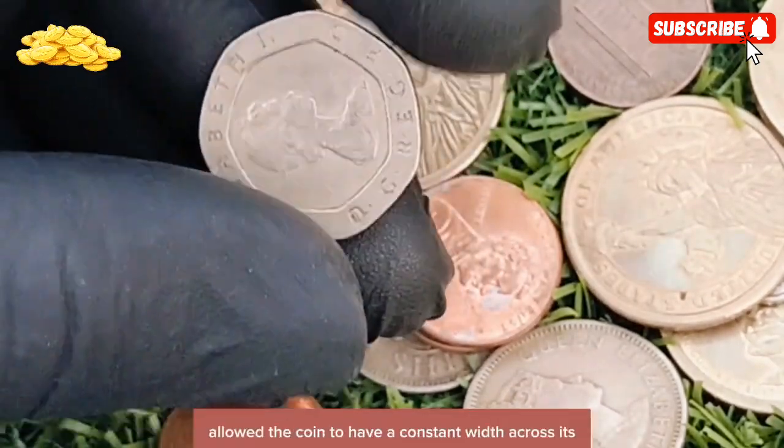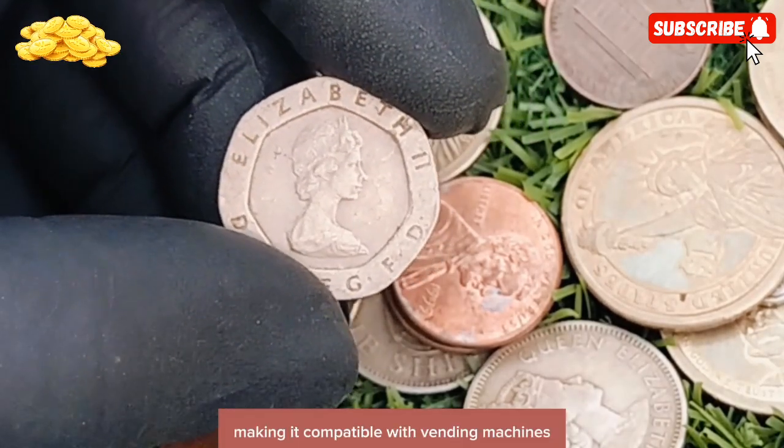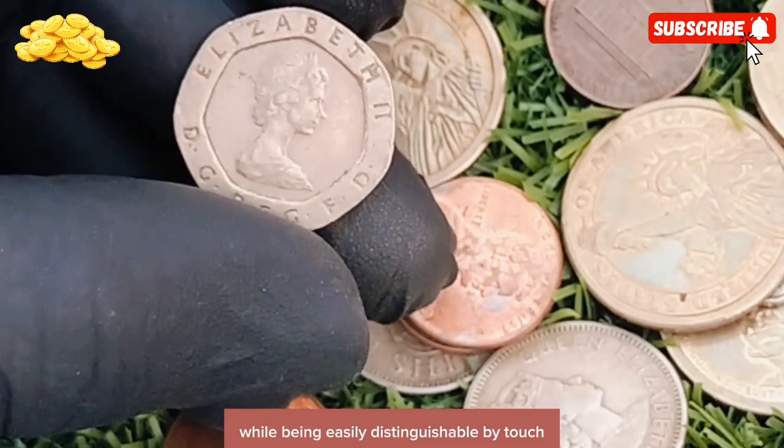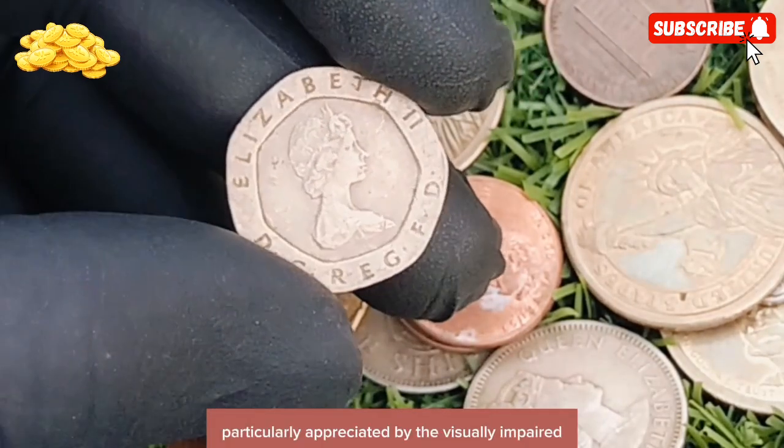This unique shape allowed the coin to have a constant width across its entire profile, making it compatible with vending machines and coin-operated mechanisms, while being easily distinguishable by touch, a feature particularly appreciated by the visually impaired.